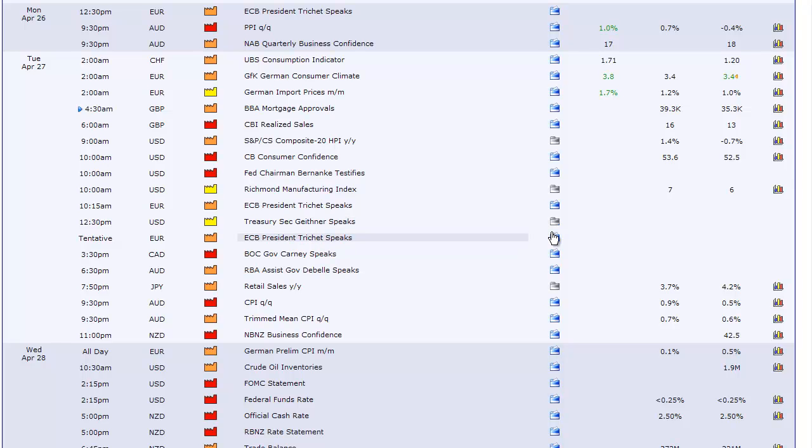If you trade the euro, watch out for the Trichet at 10:15 a.m. So that's the news for today. Hopefully we can get that 10 a.m. push and make it a little bit exciting in the morning.